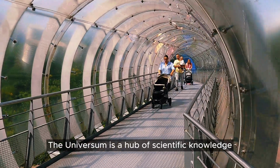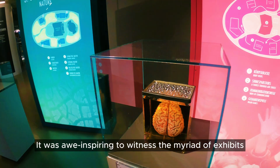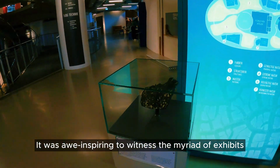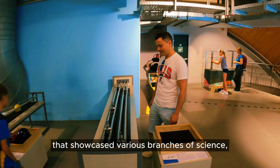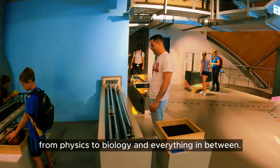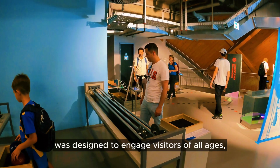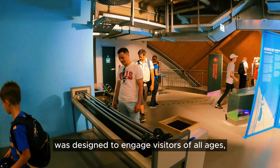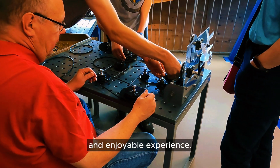The Universum is a hub of scientific knowledge and interactive exhibits. It was awe-inspiring to witness the myriad of exhibits that showcased various branches of science, from physics to biology and everything in between. Each exhibit was designed to engage visitors of all ages, making learning a truly immersive and enjoyable experience.